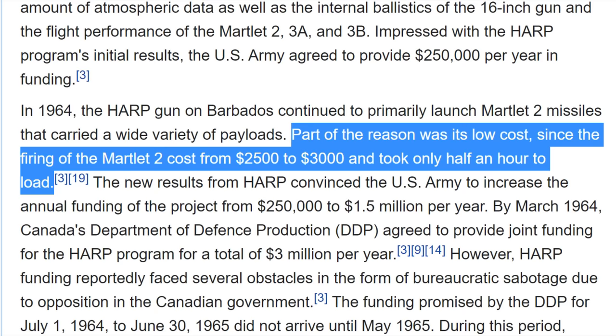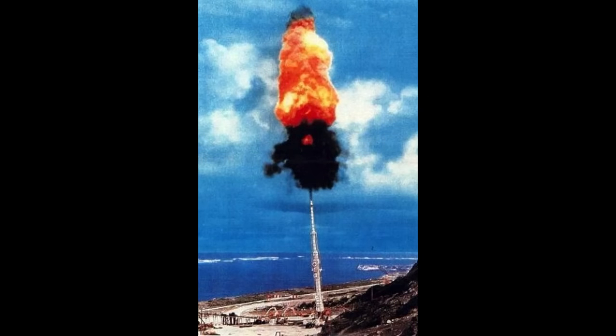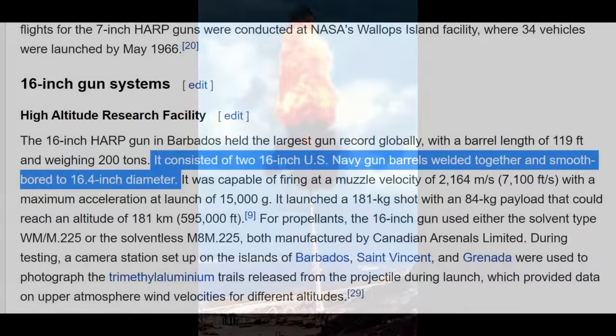And, of course, the gun could be fired quickly. It could be fired as quickly as you could reload the gun. And Project HARP was really a bargain basement attempt at this. Yeah, I mean, you know what they used for the barrel? Two battleship guns stuck together.